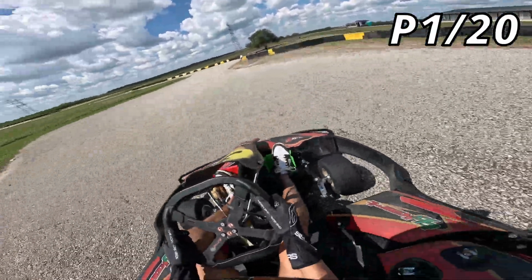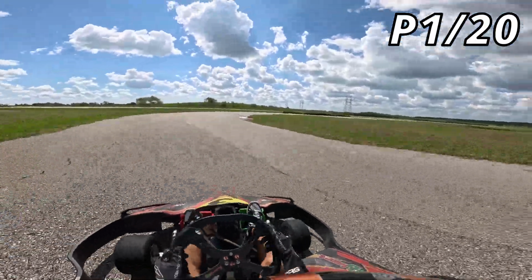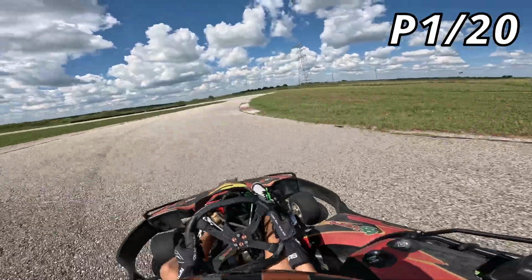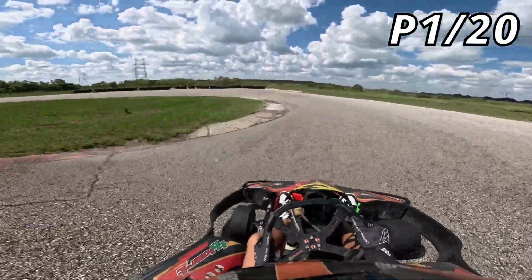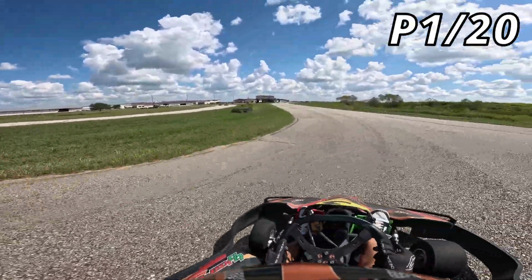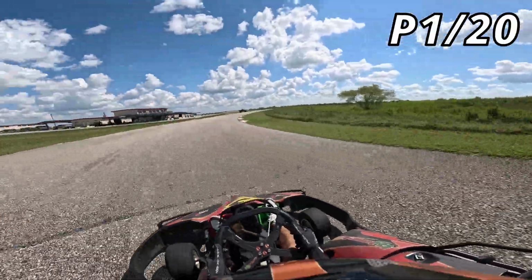So one important concept to understand to get faster is trail braking. You won't be using it on every corner, but on corners where you brake harder, like this big one coming up, you want to hit your brakes as hard as you need to, and then slowly lift off while turning the front wheel. That will make it where the front wheels don't lose grip, and they just stay planted, and you can get through that corner.